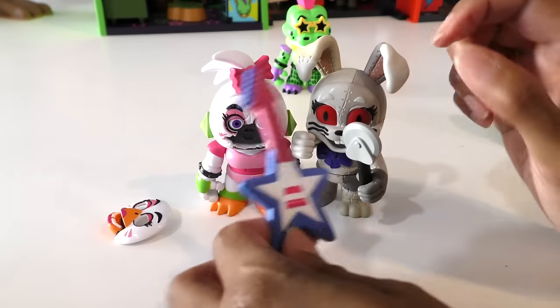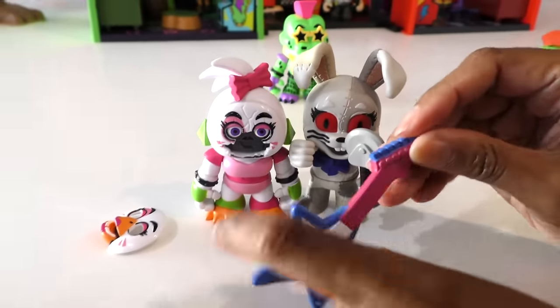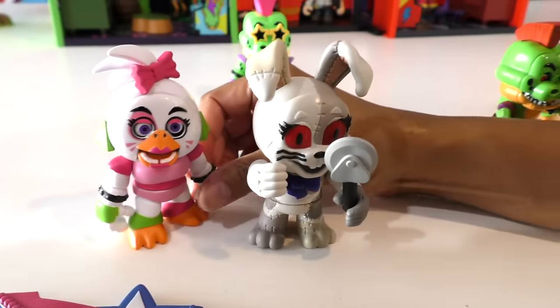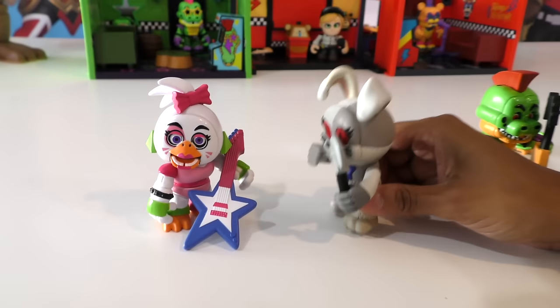Her guitar is super cool. Look, it's like stars. Oh, the glam rock Chica. Let's try her other last face. Oh, no, that's okay. Yeah, this one's okay. This one's good. She's got purple eyes. Perfect. There you go. She's coming back.